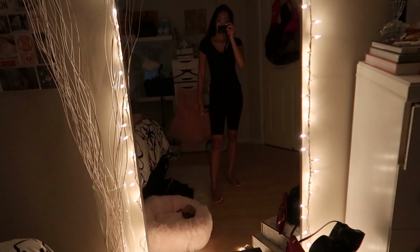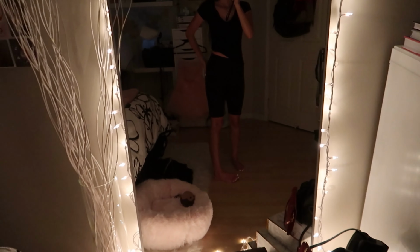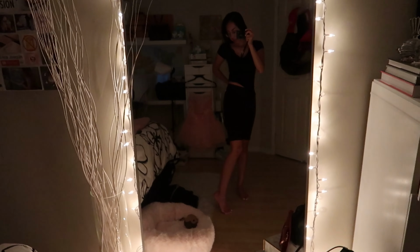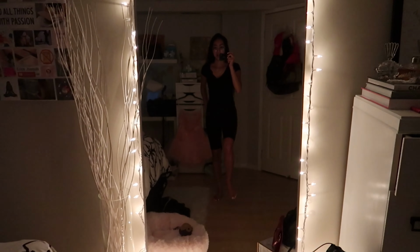For the bottoms, obviously you can't see anything. I'm just wearing biker shorts right now because I'm at home and I'm comfortable. It's cut higher, and you don't really see as much panty lines as you would if it was a full cut of underwear. It's very comfortable actually.